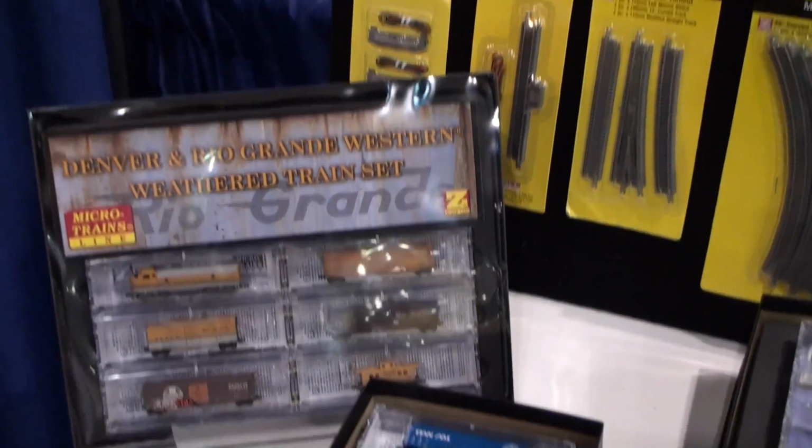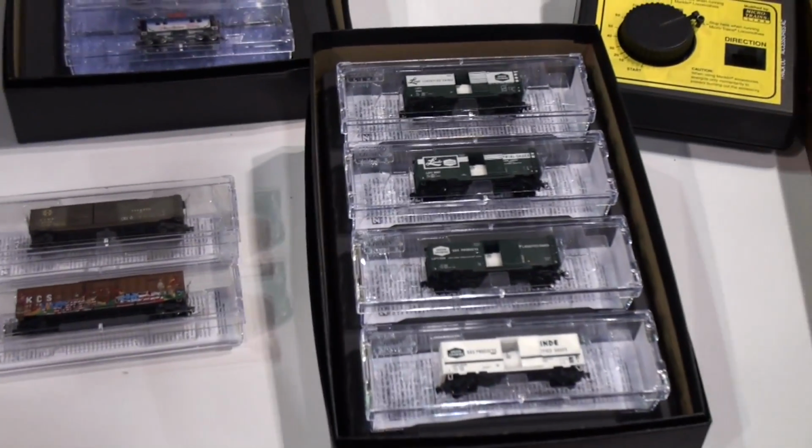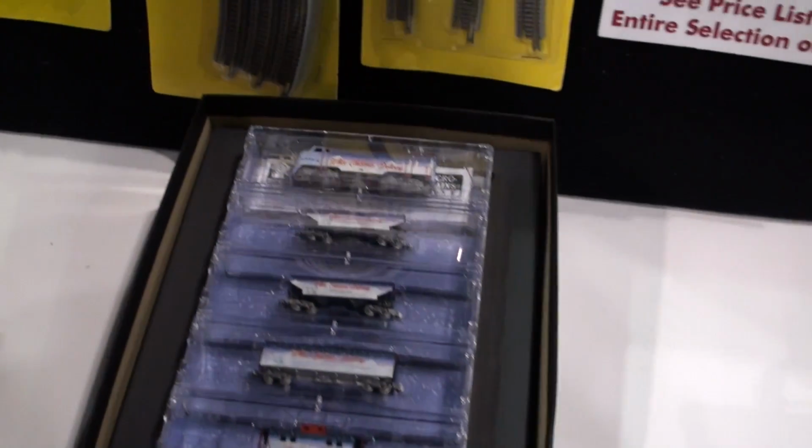And they also have some box sets here for you to look at. We have some Pan Am boxcars and graffiti and some other sets as well.